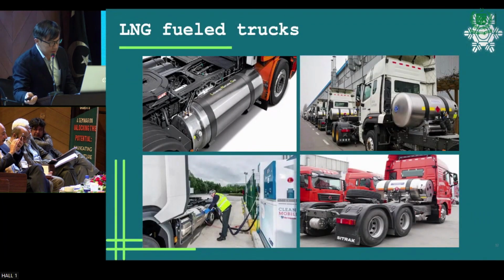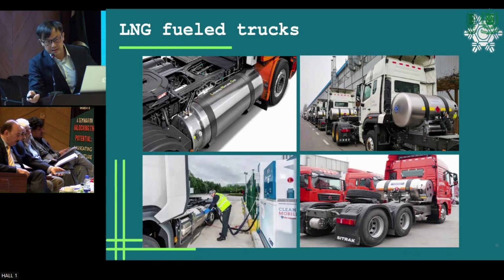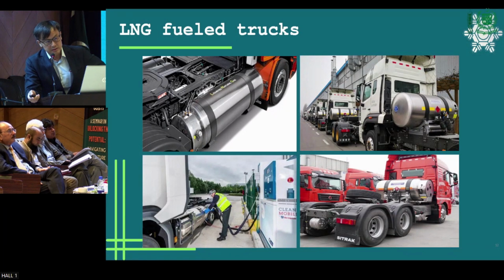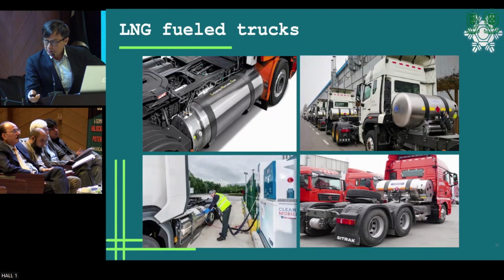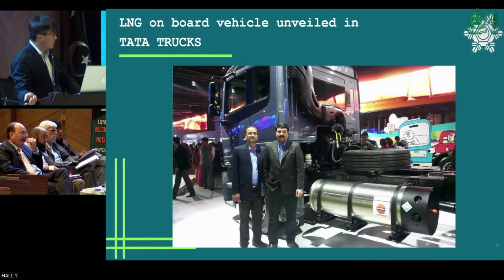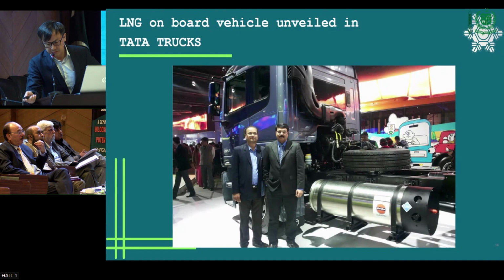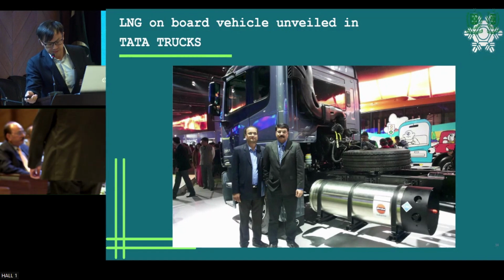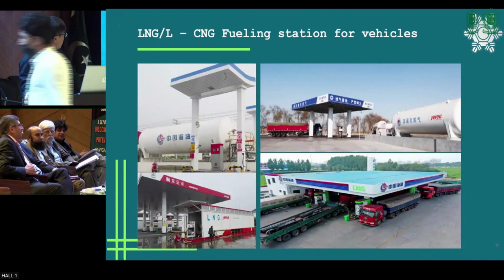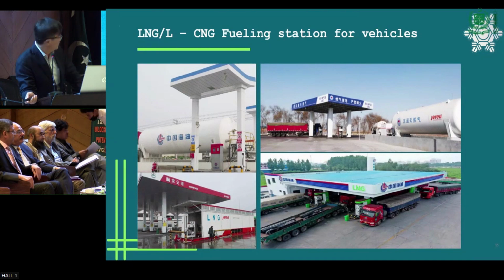So here are just more pictures. They are not expensive. The Chinese trucks are $85,000 a piece, something like that. And they typically do not convert them. They just set a mandatory scrapping age of 10 years, so you just run it until the end of the economic life. And India is now really trying a lot to develop retail LNG. So here are some of the refueling stations.